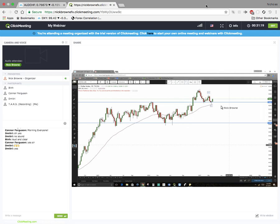So it looks like Connor's double bottom here is playing out. Good analysis, Connor. You called it. You called the double bottom. Very nice work.